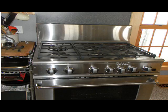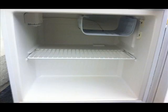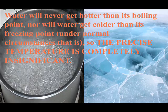Even then, it's not something which we need to really visualize or perceive. If the oven needs to be set to 375 degrees Fahrenheit, just set the oven to that number. If water needs to be boiled, heat it on high until it boils. Problem solved. If water needs to be frozen, put it into the freezer until it freezes. Problem solved. Water will never get hotter than its boiling point, nor will water ever get colder than its freezing point. Under normal circumstances, that is. So the precise temperature is completely insignificant.